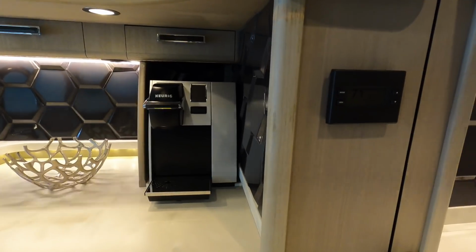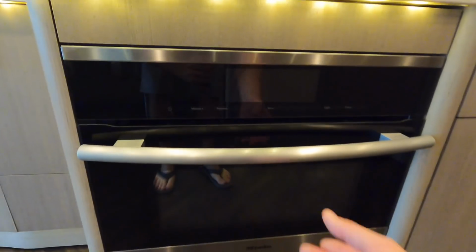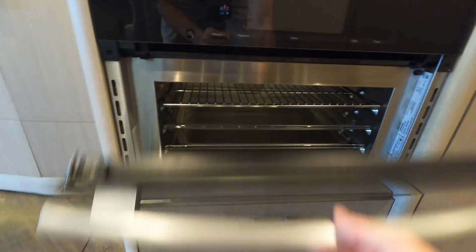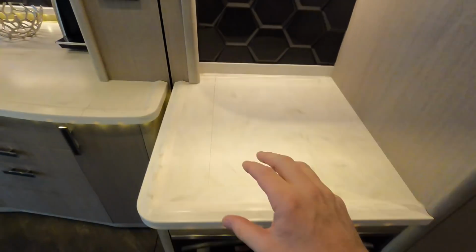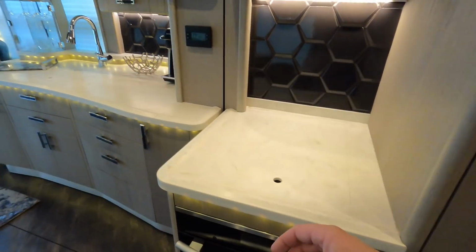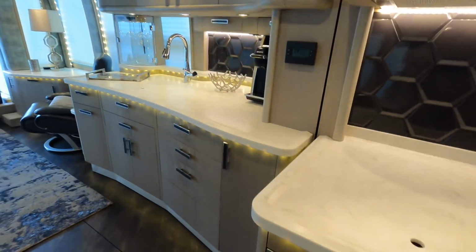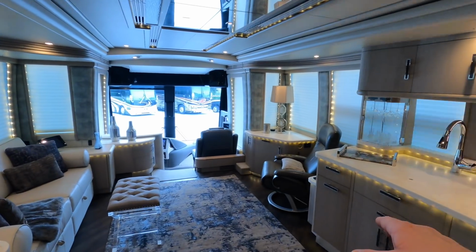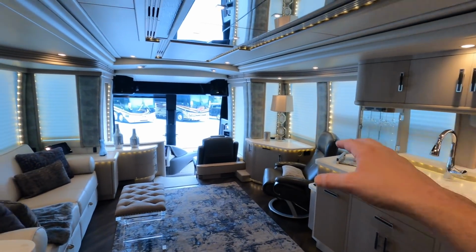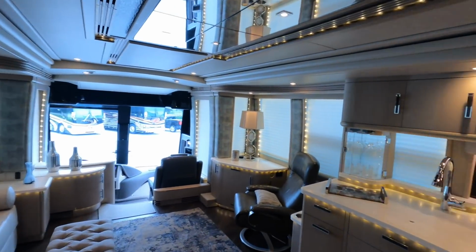You have the Keurig coffee maker, Miele, I believe this is a convection oven or some sort of an oven. Gaggenau cooktop. I really like the light countertop with the light gray cabinets. Really a beautiful look. And of course all of the signature Liberty Coach lighting in all of the different areas.